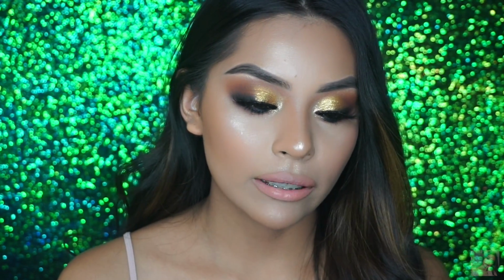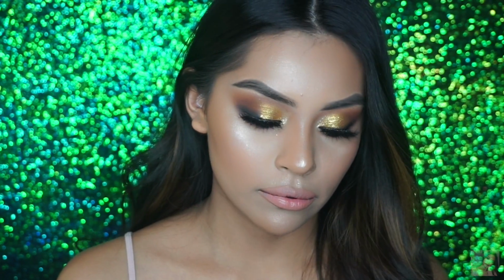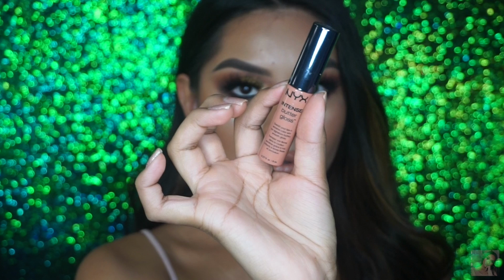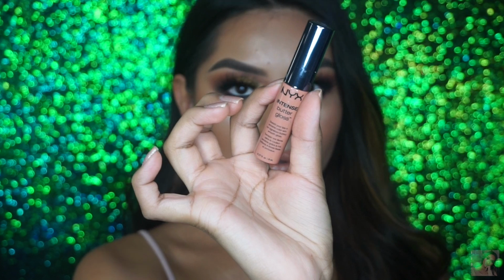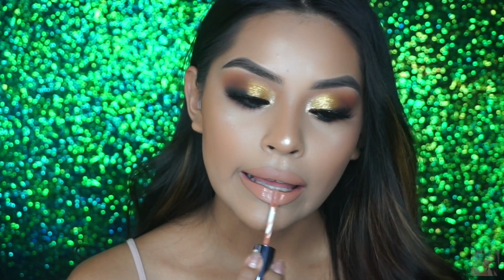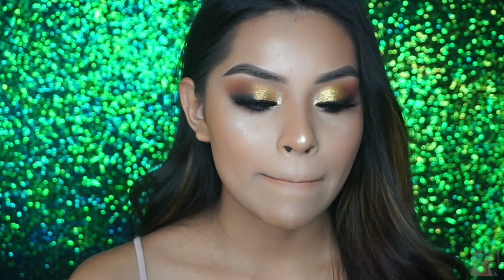And I wasn't satisfied with just being matte. I'm going to be taking the NYX Intense Butter Gloss. This is in Peanut Brittle. It's so beautiful. You guys need to get this because it's just the perfect nude gloss that everybody wants.